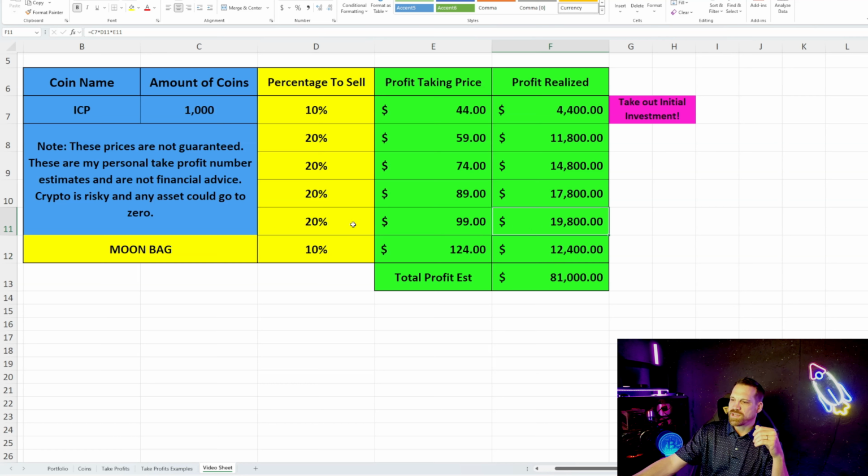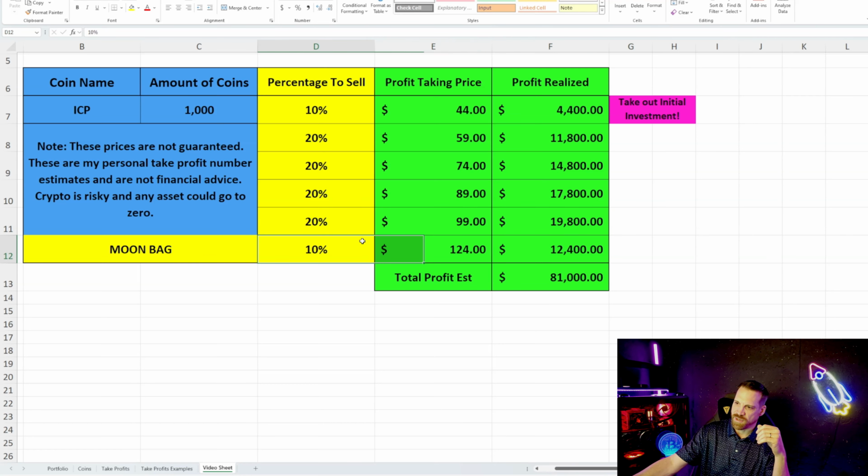So I would sell another 200 ICP around $99 approximately and get out almost $20,000 in profit, and then I'd leave that 10% moon bag in here. And I'd probably cash that out around $124 to get out another $12,000. So total cash out of this would be about $81,000, and the total profit would be around $77,000, because my initial investment is about $4,000 on 1,000 ICP if I bought it at $4. That's just the price target that I purchased it at. So not bad for just one of the coins in my portfolio.